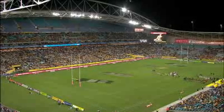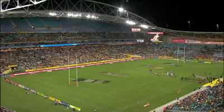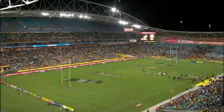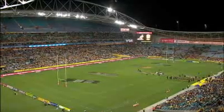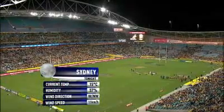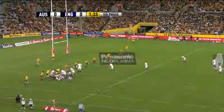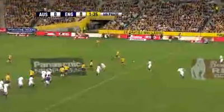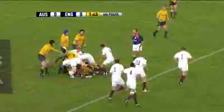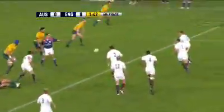So the second test in the Cook Cup Series, Australia versus England. And a beautiful night in Sydney to welcome the English team back for the first time in 7 years. Current temperature 15 degrees. Now Youngs gets it out to Flood, cut out pass, and Hoppe, former New Zealand Rugby League international, goes to ground. Advantage being played here.